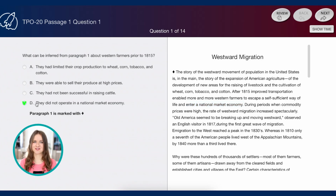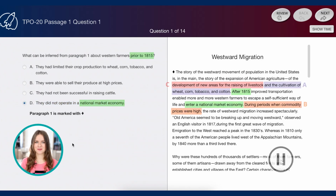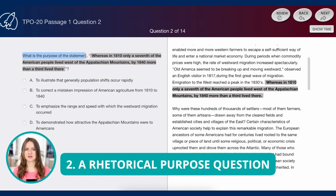This makes answer D correct. Options A, B, and C are incorrect. You can use keywords to double check that in the text. Pause the video and analyze the highlighted parts of the text. Moving on to question 2. What's the purpose of the statement?